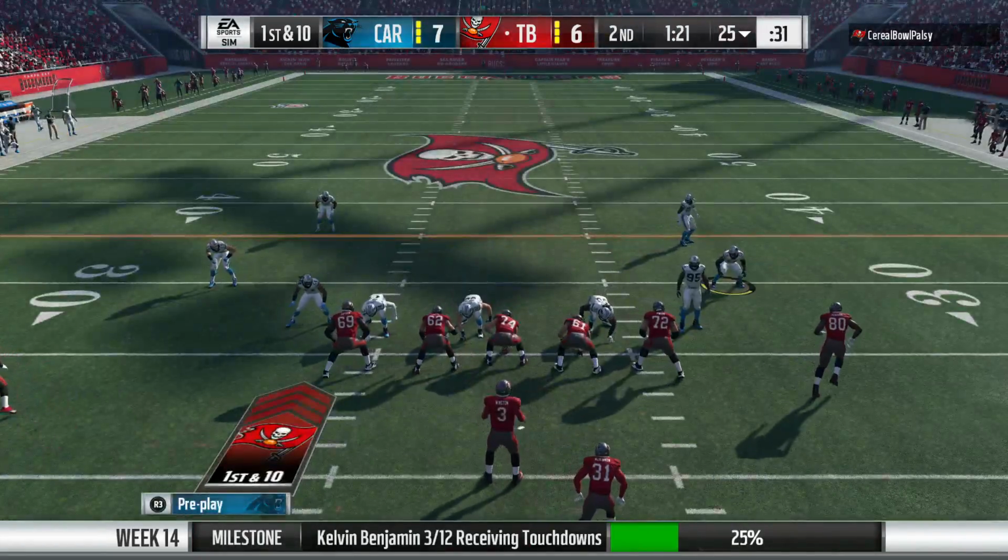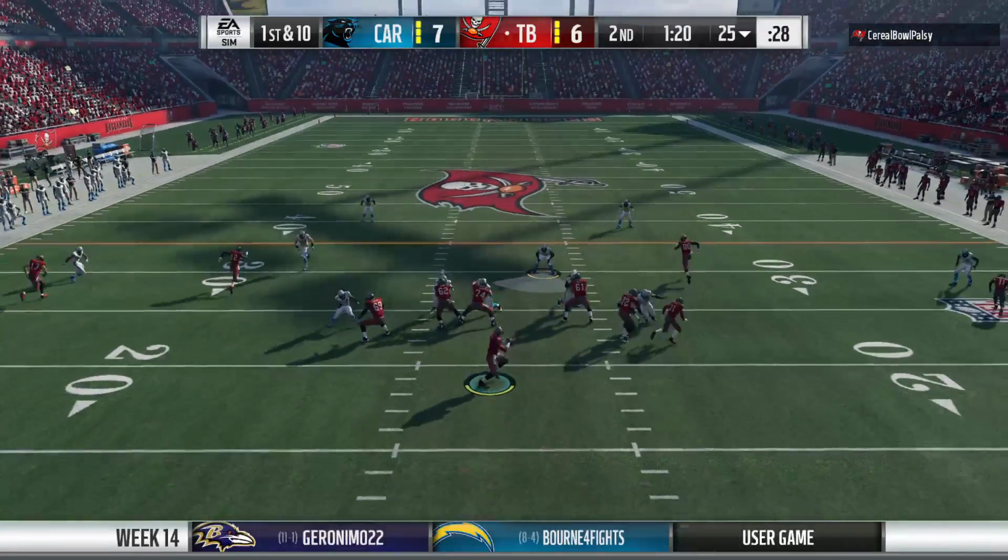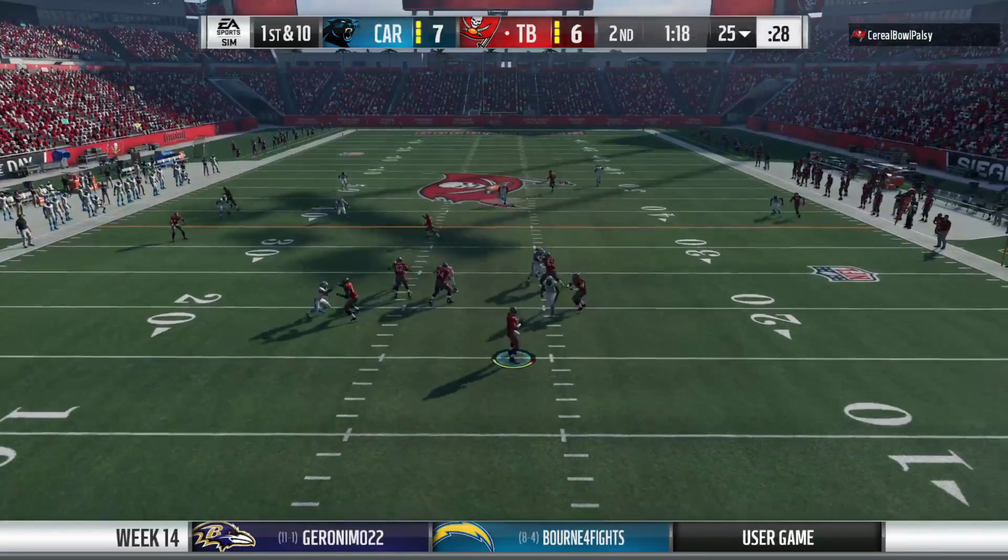I'm with you on that one. Let's just go ahead and be frank about the whole thing. The only one happy about the three-point kicker. Exactly. He put it through the post. That's going to help him in contract time.